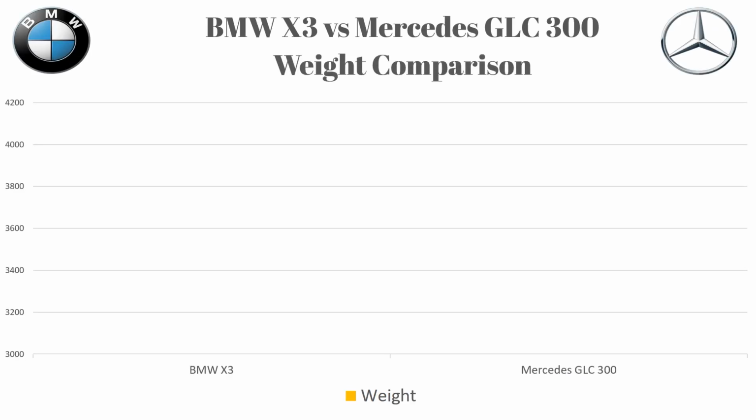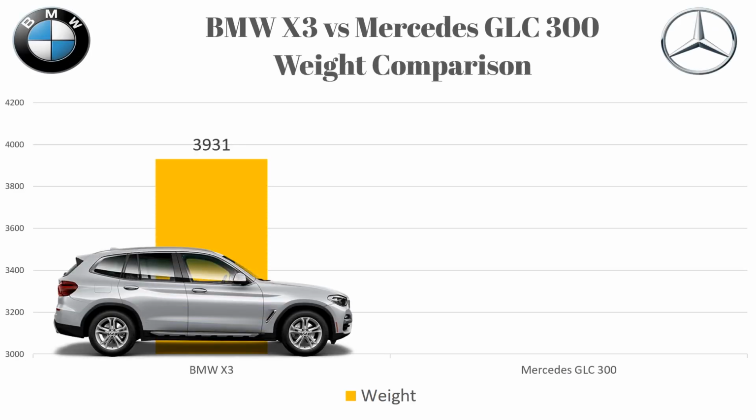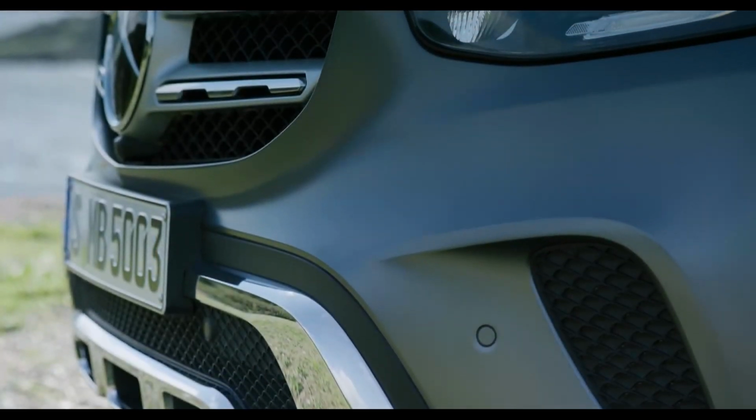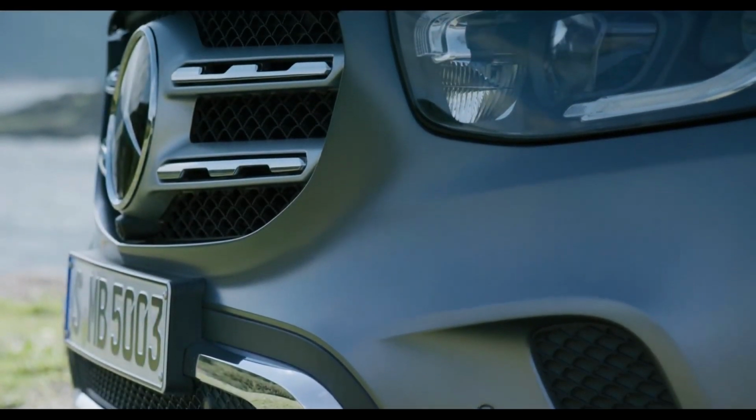The BMW X3 tips the scales at 3,931 pounds. The Mercedes comes in a little lighter at 3,889 pounds, for a difference of a marginal 42 pounds between these two cars. Again, like horsepower, these two cars are very similar with power and weight.